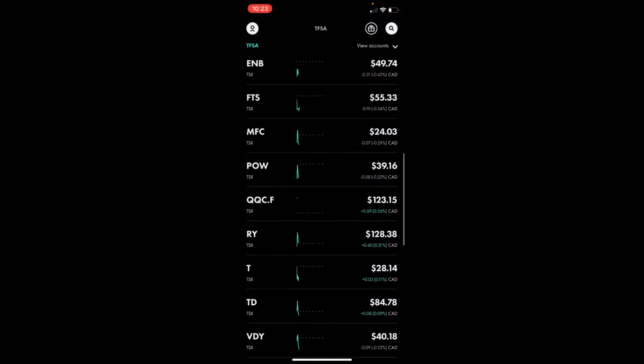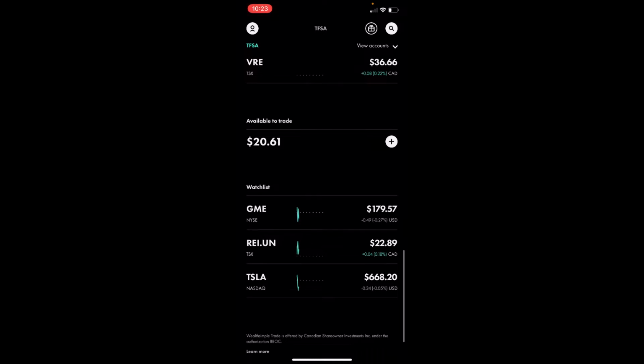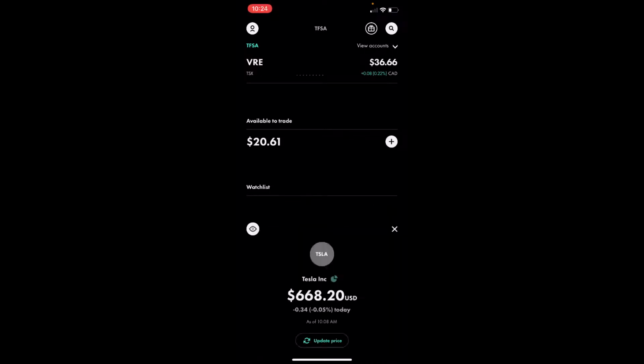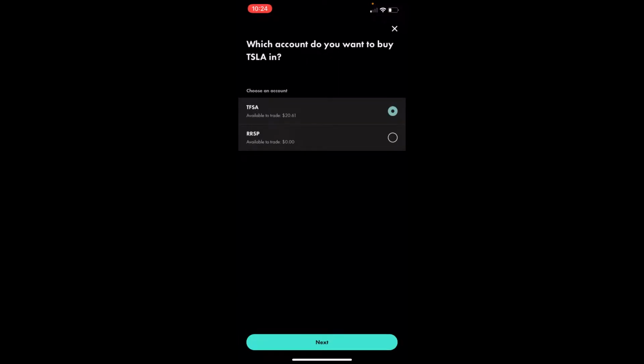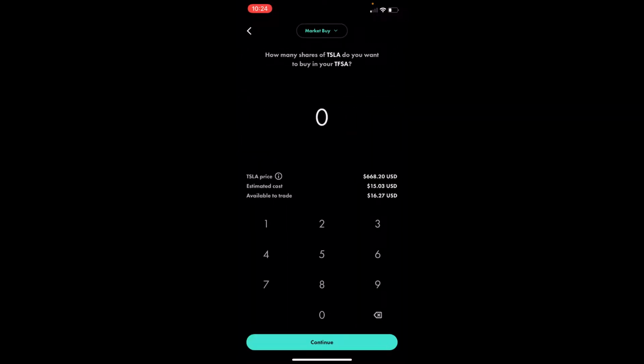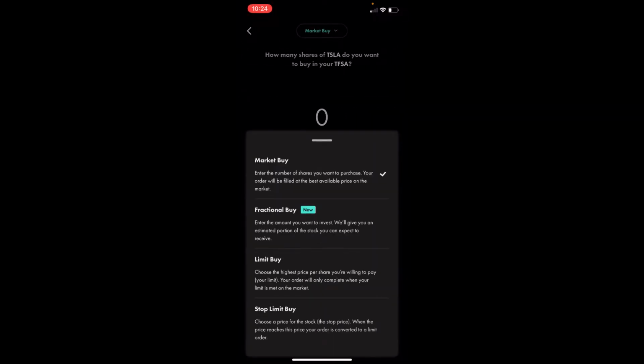I'm just going to scroll all the way down. As you can see, I just have $20 in the account, and I have had Tesla on my watch list. So if you click on Tesla, you can see here there's fractional trading available. So what we're going to do is buy, and see in our TFSA we have $20. If you go to the top here, there's market buy, go down to fractional buy.